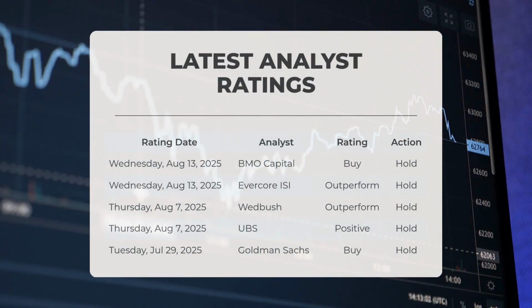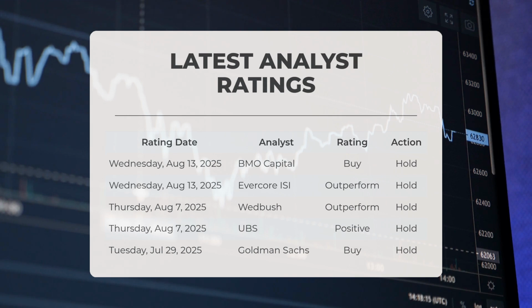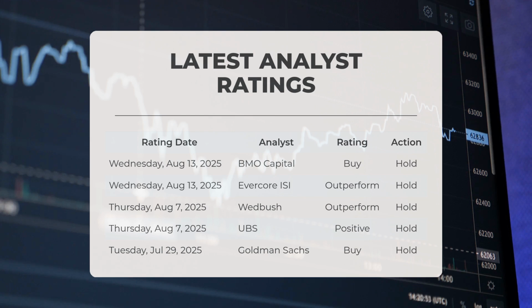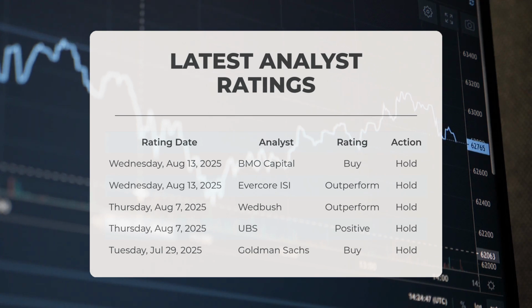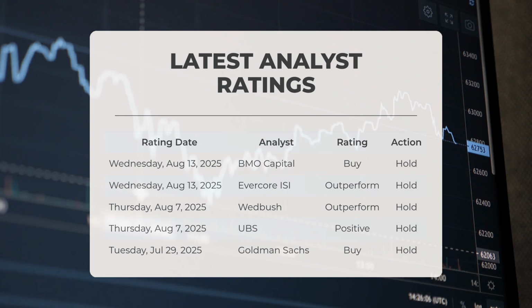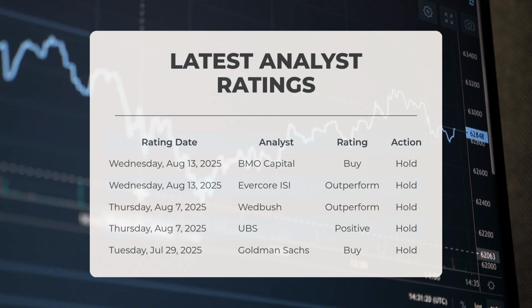Analyst ratings. On Wednesday, the 13th of August, 2025, it was reported that BMO Capital assigned a buy rating to AAPL, while also issuing a hold action. On the same day, Evercore ISI also rated AAPL as outperform and recommended a hold action. On Thursday, the 7th of August, 2025, Wedbush rated AAPL as outperform with a hold action. On that same day, UBS rated AAPL as positive while issuing a hold action. Finally, on Tuesday, the 29th of July, 2025, Goldman Sachs rated AAPL as buy and recommended a hold action.